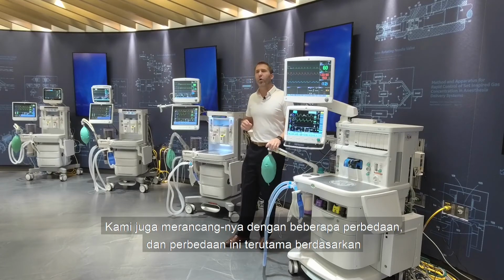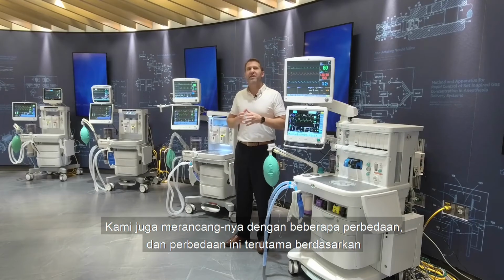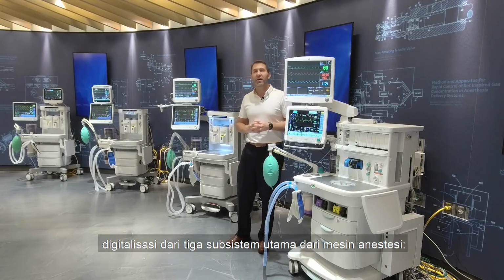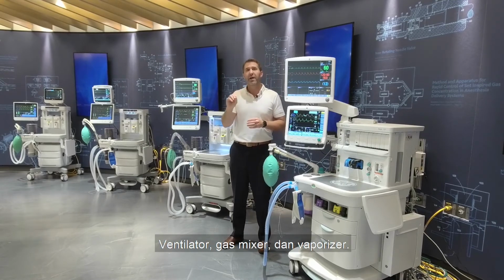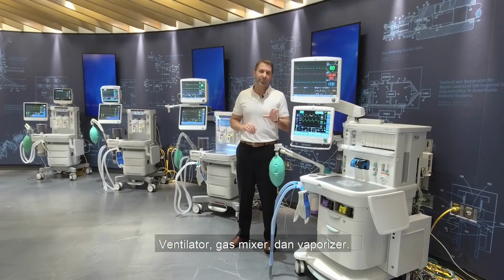But we also designed it with some differentiation. And this differentiation is primarily based on the digitization of the three primary subsystems of the anesthesia machine: the ventilator, the gas mixer, and the vaporizer.